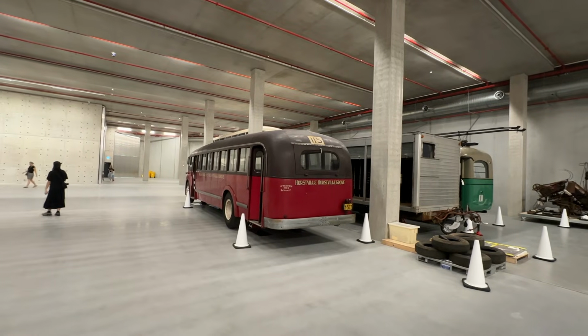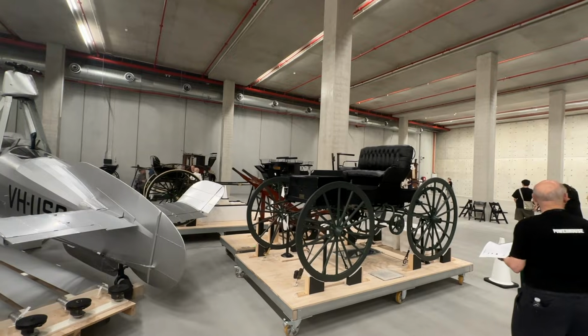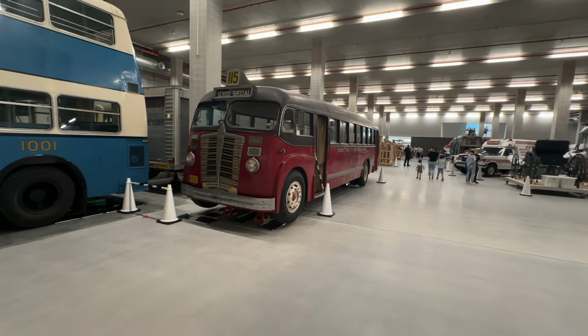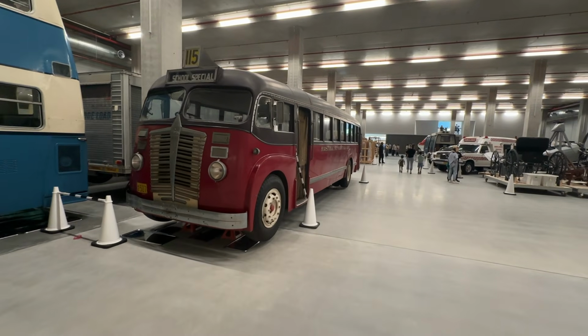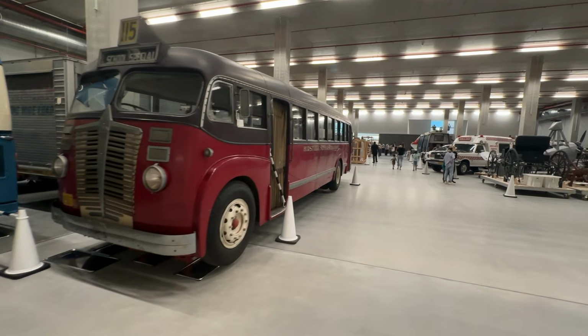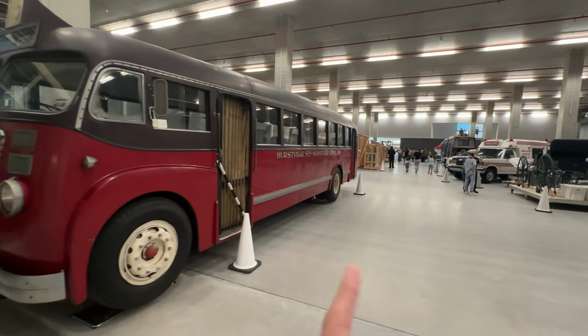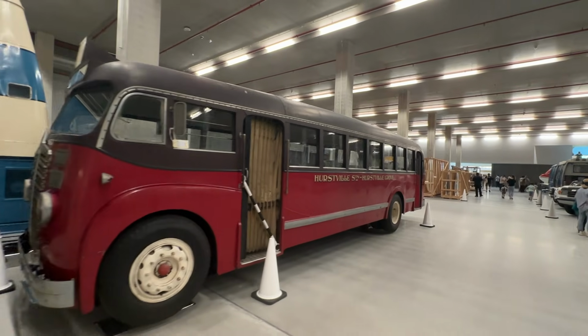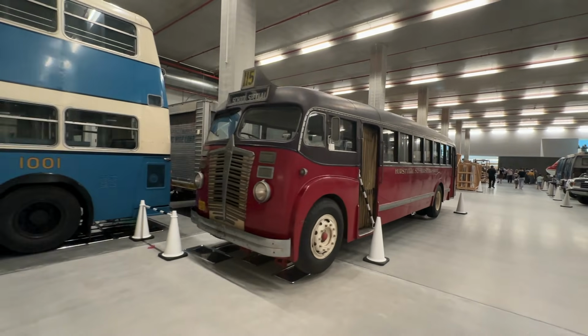So we're now going to check out buses that look like buses, and buses that definitely do not look like buses. So this is MO 507. I think I've seen this bus once here at the museum's Discovery Centre. It used to go from Hurstville Station to Hurstville Grove, so it was used around the St George area.